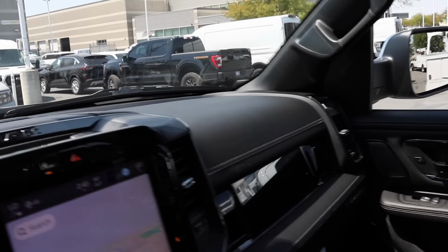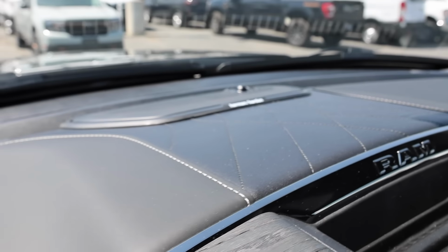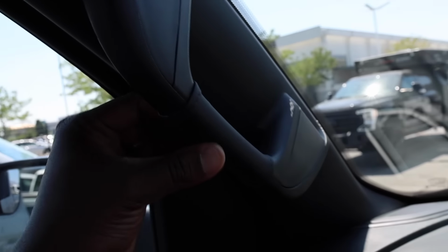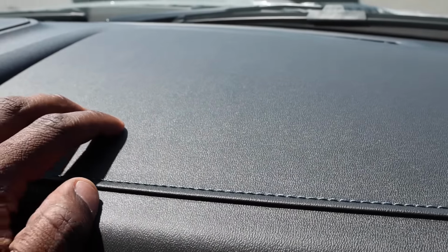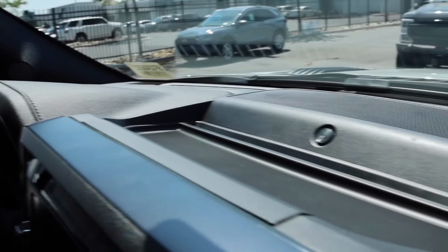I can't open that because my tag's up there, but you guys see the 12-volt power plug up there, a little bit of stitching and leather on the dash, and they do wrap this in leather. Ford does not. Let's check out this side on the Ford. So here is some of your storage, glove box down below, and you guys can see the dash has some stitching and leather basically just like on the Ram. It's just leatherette.